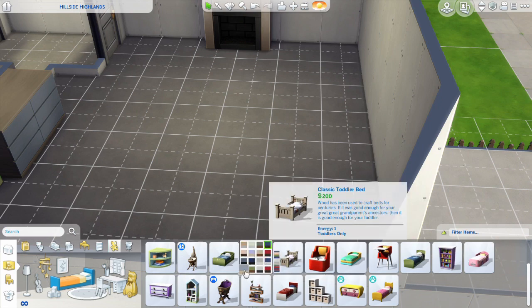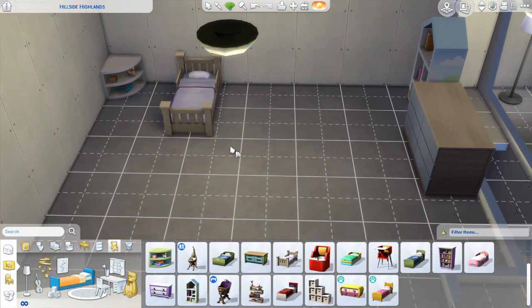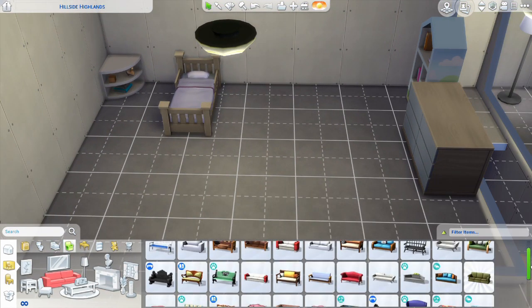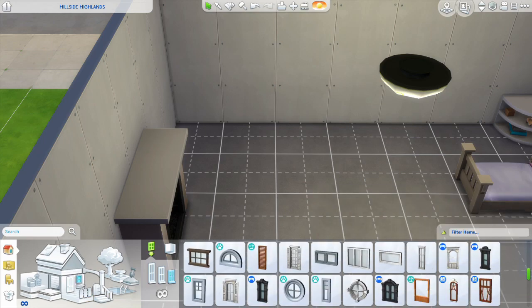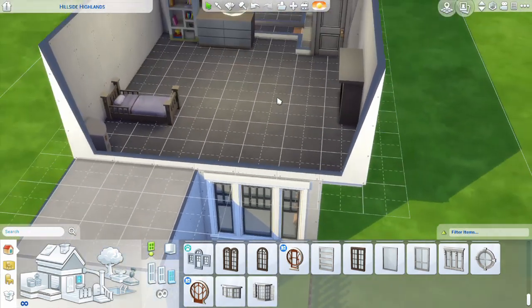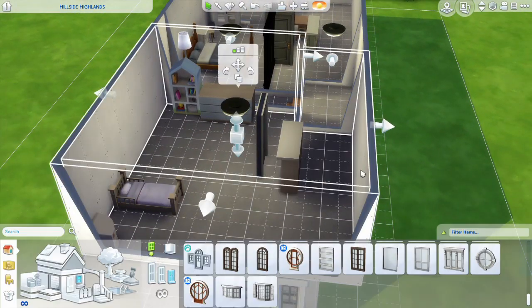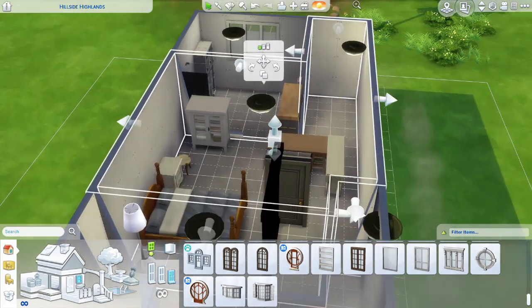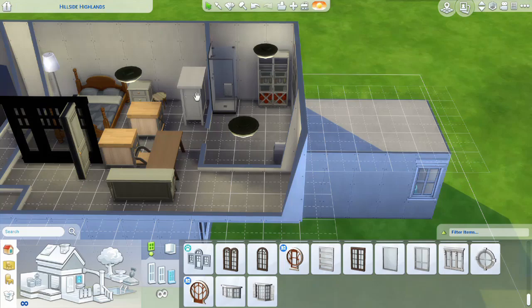I did originally think about having a fireplace in here, just because I thought it was nice and cozy. Again, more to do with what's actually in my house. There's a fake fireplace in that bedroom, but in reality, having a fireplace in a toddler's room is an absolute nightmare, and you would never want to do it in real life. So I quickly took that out.